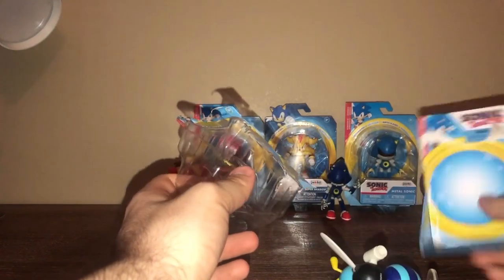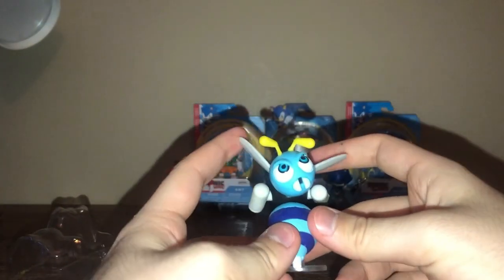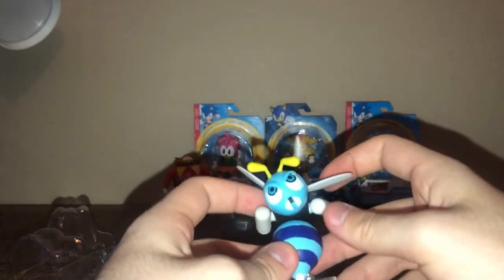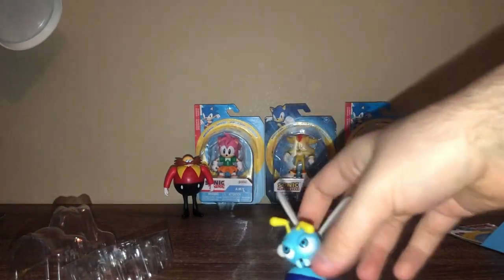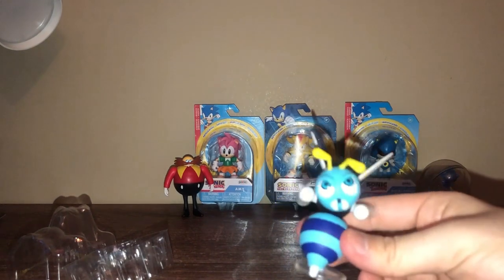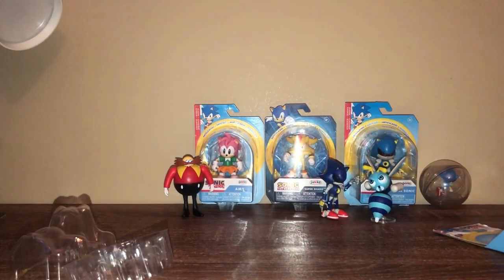Buzz Bomber! Finally, I can have my Badniks. That was super easy. I'm in love with this. He's very articulated. Comes with a little stand so he can sit on a shelf all day, and it can also be animated with if I feel like it. Oh, that's awesome. I love that. Definitely a highlight of today.